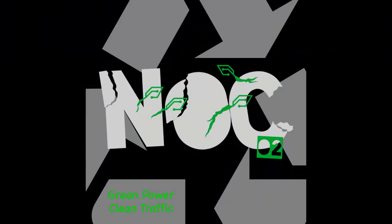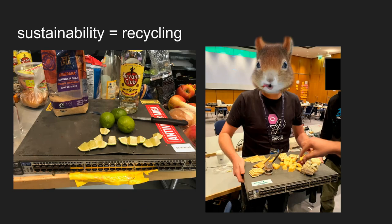And obviously, NOC not only stands for Network Operations Center, but if you extend it, it is no CO2. So we believe in green power and clean traffic, and therefore we see that sustainability is a great part of our role. This is why we even use old crappy HP switches to cut our limes for our chunk, to serve your cheese boards, whatever you need.